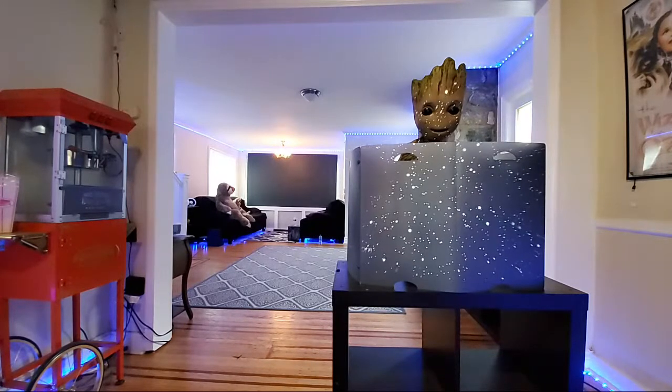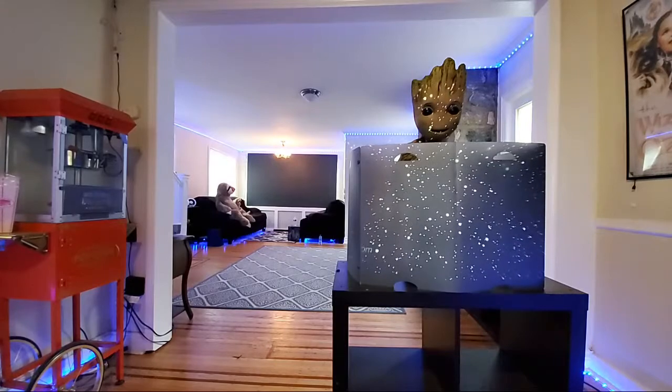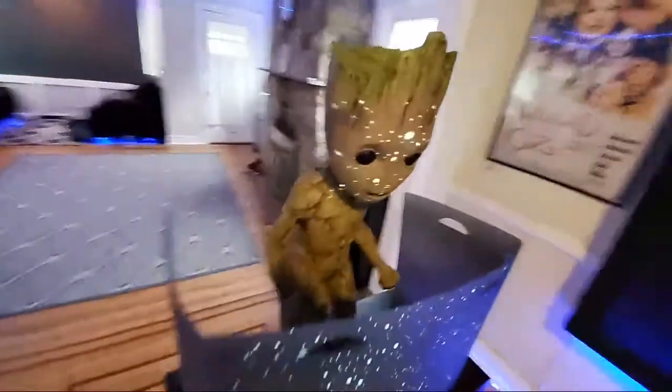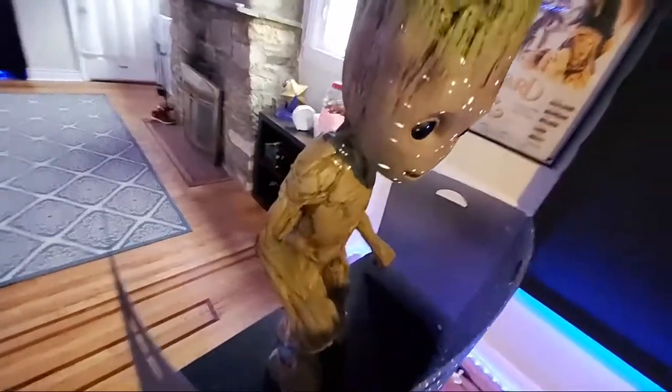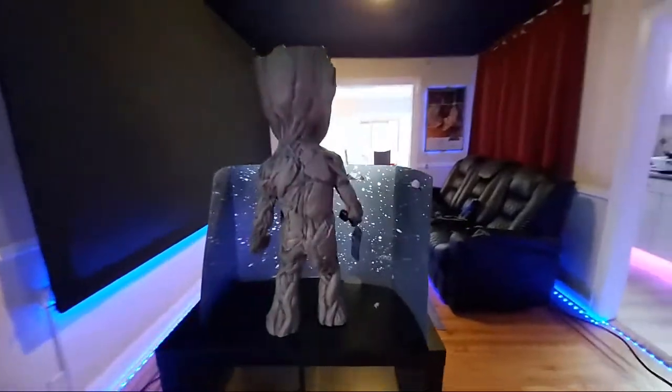Oops, I just froze it. There we go. And if you go over and look, you can see where the stars are only hitting Groot's face. It's not touching his body at all, period. We go to the opposite side of the screen. You can see outer space.